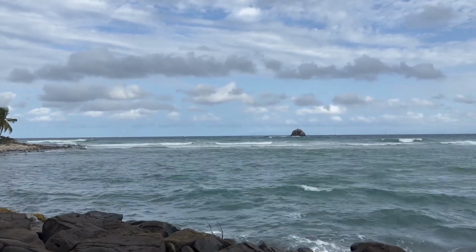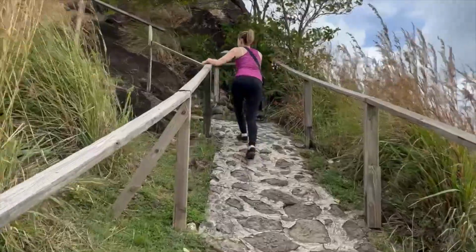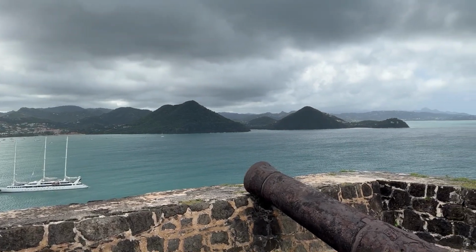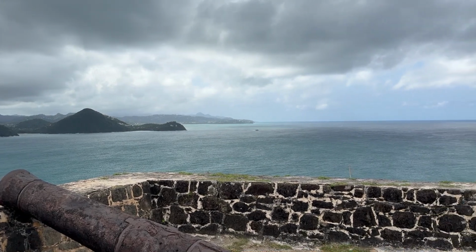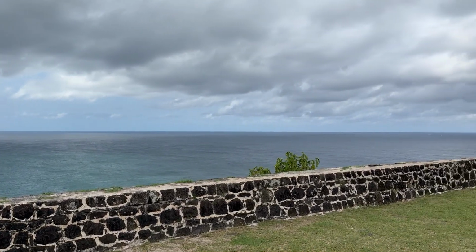We left the resort and hiked down to the Pigeon Island National Landmark and hiked up to the top of a hill. It was so steep, but the views from the top were breathtaking. It was absolutely beautiful and something I'm so thrilled that I did. I also was able to see some of the local buildings and stores and everything on the way there and back to the resort.